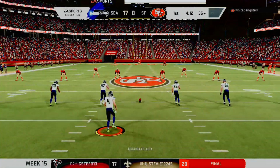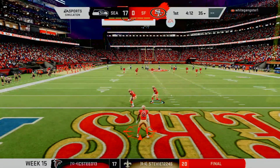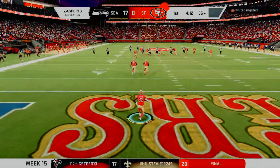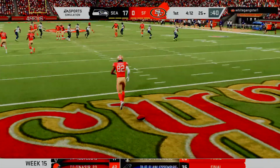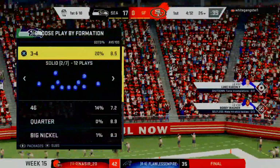Set now to kick this one away, and off it goes. That's fielded in the end zone. And no run back here. This will be a touchback, and it comes out to the 25-yard line.